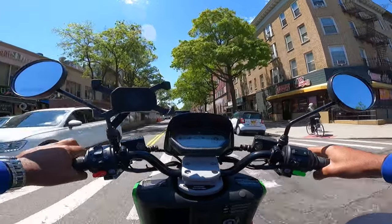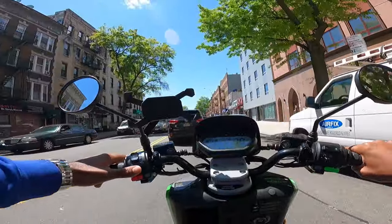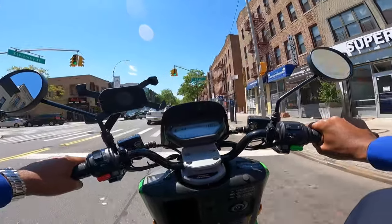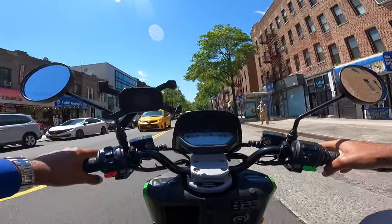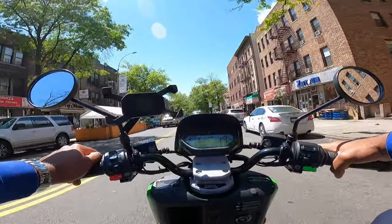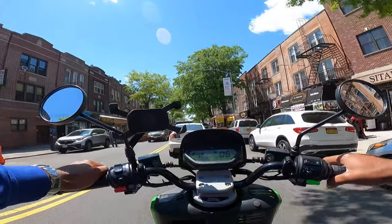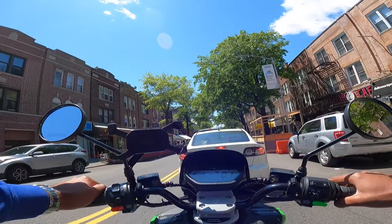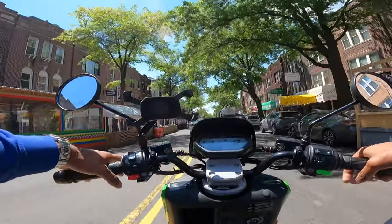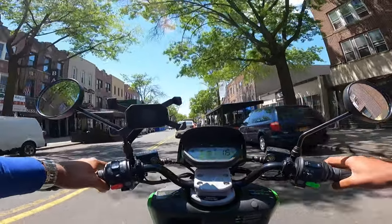So supposedly he's giving out a ticket. Take off the turn signal, but it's not working. All right, I guess you have to click it in. I'm learning with you guys. This is my first time riding the Lime moped. Try to go through here.